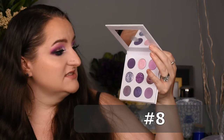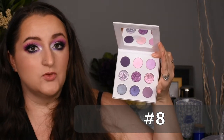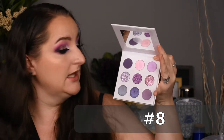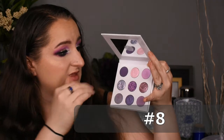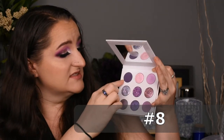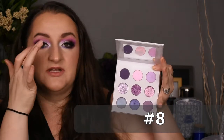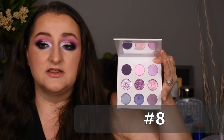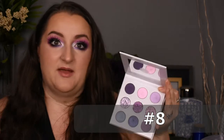I love this because it's truly a cool toned purple palette. You don't see very many cool toned purple palettes out on the market. The only thing I don't love is this pressed glitter here in the middle. That is not my jam. I love these shades here. I love this matte smoky gray purple. This flaky shade looks really pretty tapped onto the lid. It gives a lot of vibrancy. So for me, I really love 8 of the 9 shades in this palette, which is why it made it so high up in the ranking.